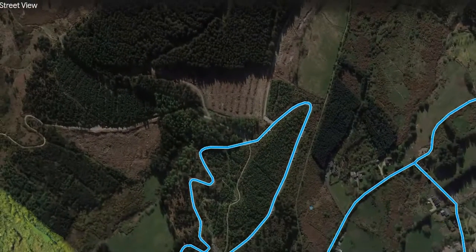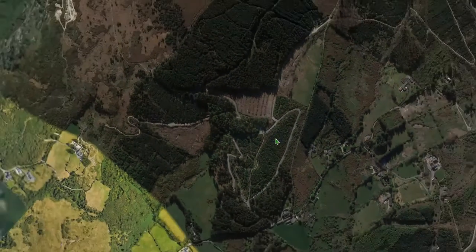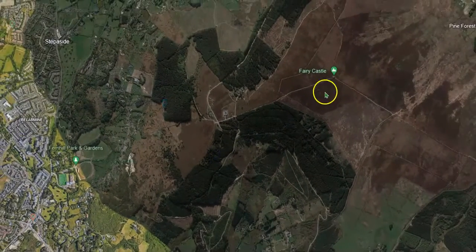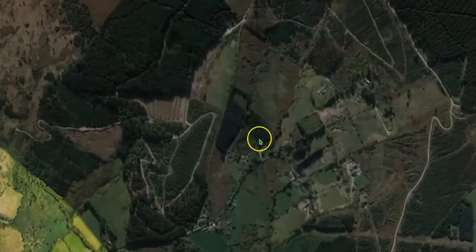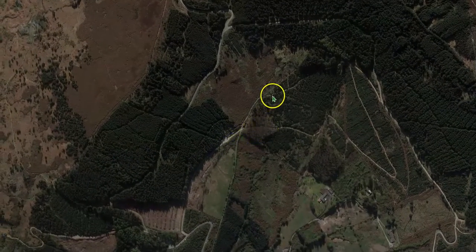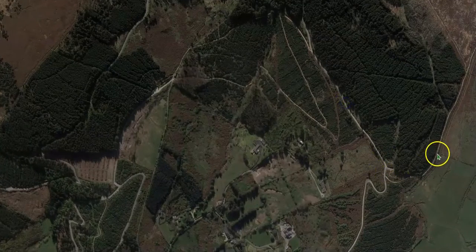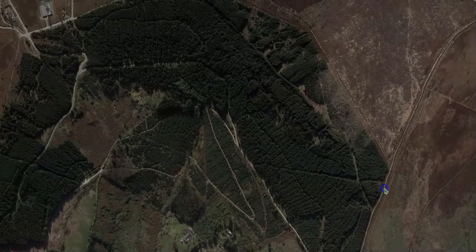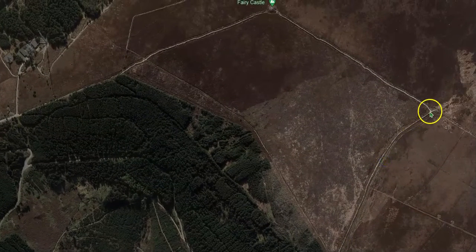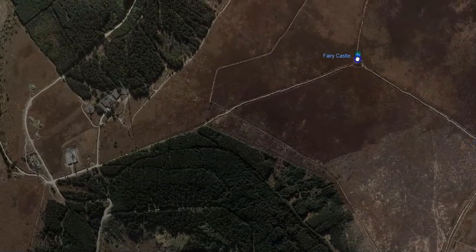Now, let's see where we can go. So we follow the route up to the fairycastle itself. From where we park, we go up along here, and then along here, and then along here. It's a nice little area, and then follow up the side of the forest and up along to here, and then we go over to the fairycastle itself.